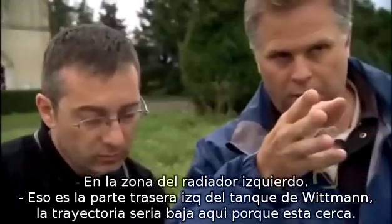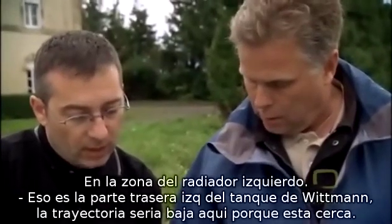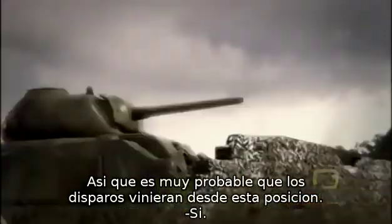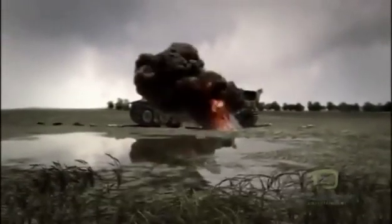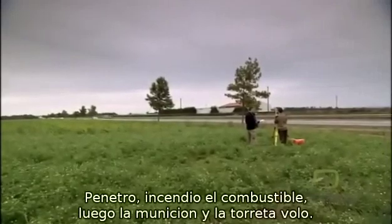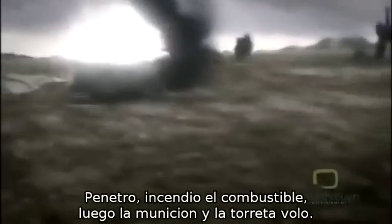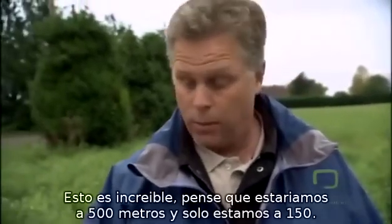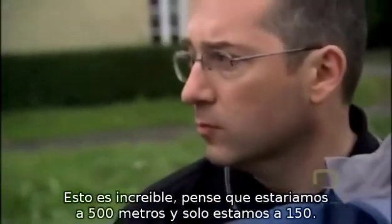So that's right. Your trajectory would be very low here? Yes, it would. Because you're so close? Mm-hmm. So it's most likely then that would come from this position? Yes. And then it went in, and gradually it ignited the fuel and the ammunition, and the turret blew off. That's amazing. I'm surprised we're this close. I thought we'd be around 500 meters, and now we're 150.